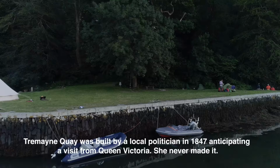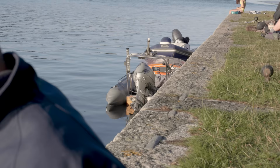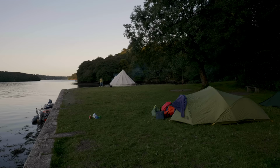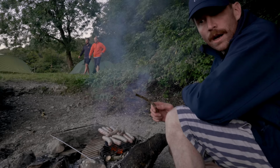This old quay is owned by the National Trust, and apparently anyone's allowed to camp here. The only thing is it's tidal, so Goodwin is going to be sitting on the mud in the middle of the night, but by tomorrow morning it'll be floating again, ready to go. Breaking little sticks. What are you doing? I'm preparing tonight's supper.